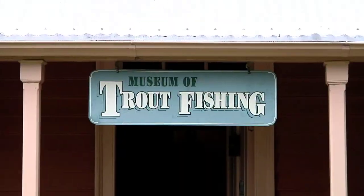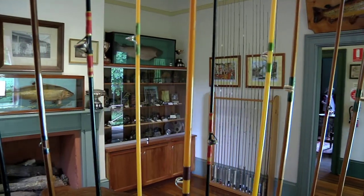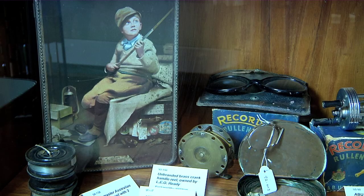We've also got attractions here with a museum of trout fishing. So that draws some of the real enthusiasts to the Salmon Ponds, just to have a look at the museum and obviously the big fish that we've got on display.